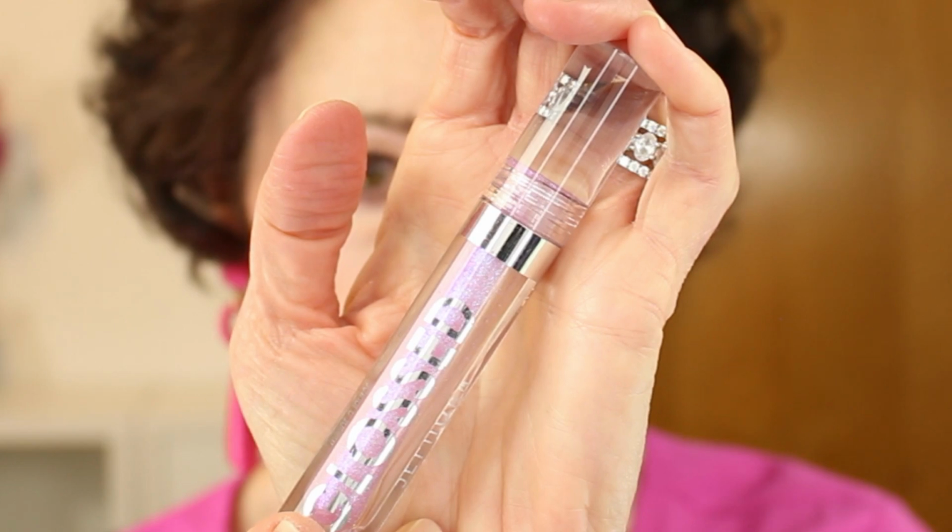My gloss of choice for you would be from Sephora's Glossed lipstick brand. It comes in 23 different shades. This wide variety of shades is one of my top reasons for recommending this gloss. Plus, it also comes in a shimmer formula, which I also really love. I'm going to apply the shade Wild, which is a pink violet. And I'm going to go a little bit deeper with the lipstick.